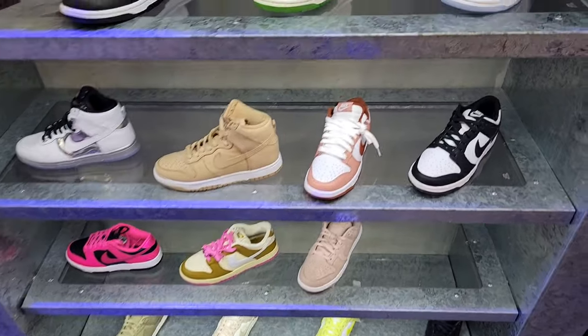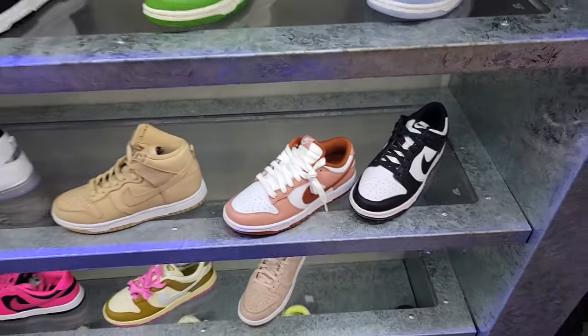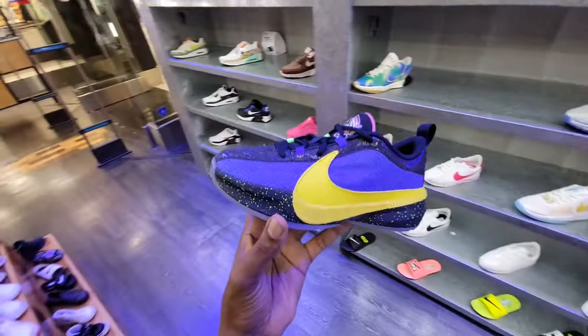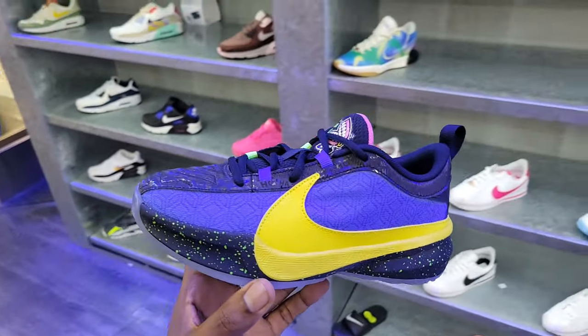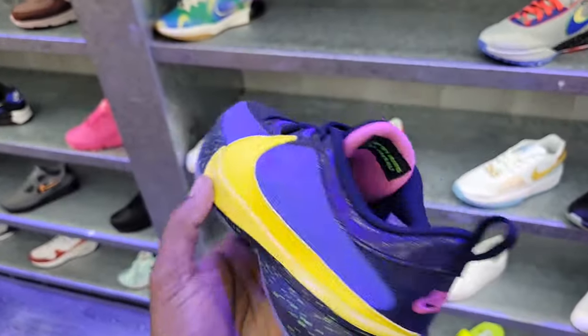Dunk section is pretty much what we've seen at all spots here, all locations. Nothing really new, but there is a solid selection of dunks there. And I swear to God, man, out of all the places I've been to, this is the only location that still has these on deck. Definitely a clean colorway.